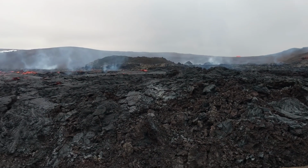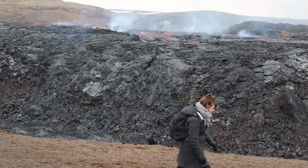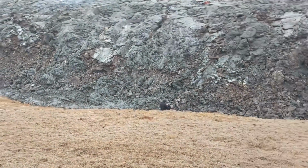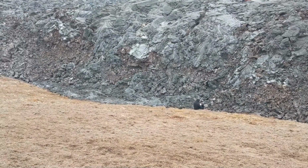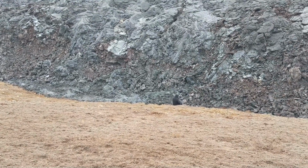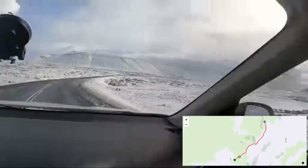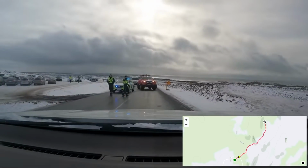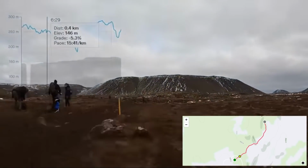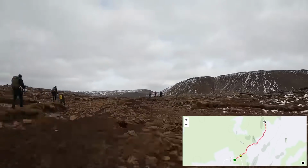There's going to be another clip at the end of the video, but I do want to get to the main event of this video that I'm making here. I found a video by Geldingadalur Karlsson on Facebook, and he posted a video of his journey through the entire pathway from the parking lot all the way to the actual volcano. What I've done is I've put down in the bottom right a map of his location as he's navigating through this part, and I just want to sort of walk you through it.